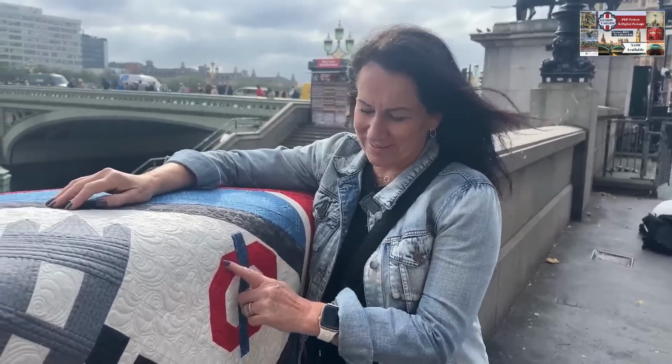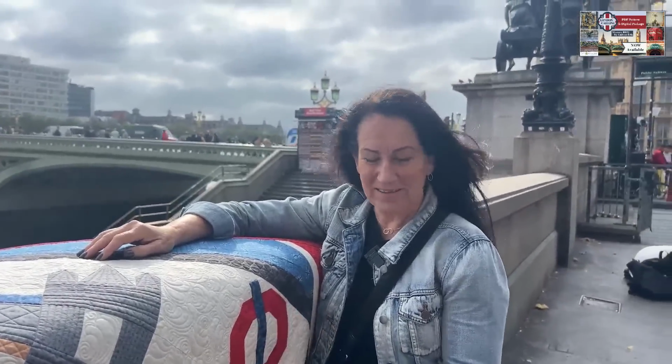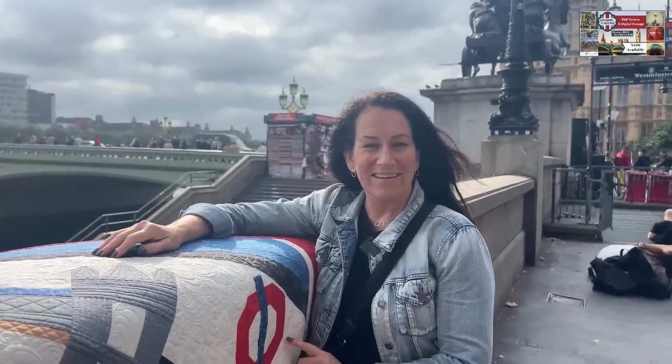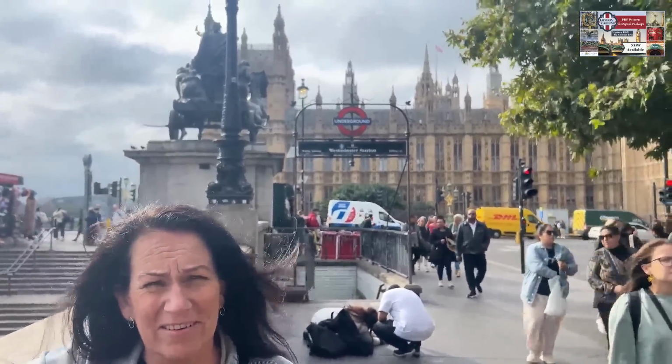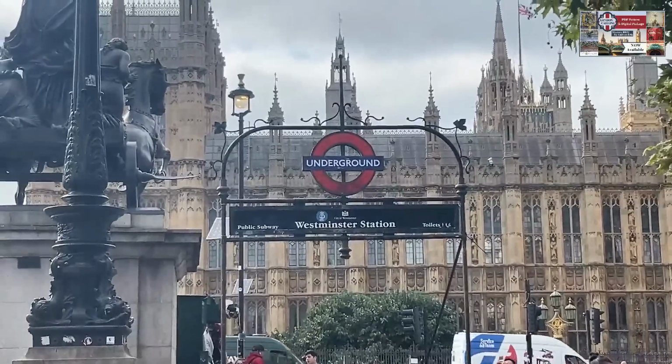The best way to get around in London, of course, is hopping on the Underground. It is so convenient, gets you places really fast. So I had to have it as a part of the quilt. We got 4 blocks, and I think it's ready for having London Calling go on the train.